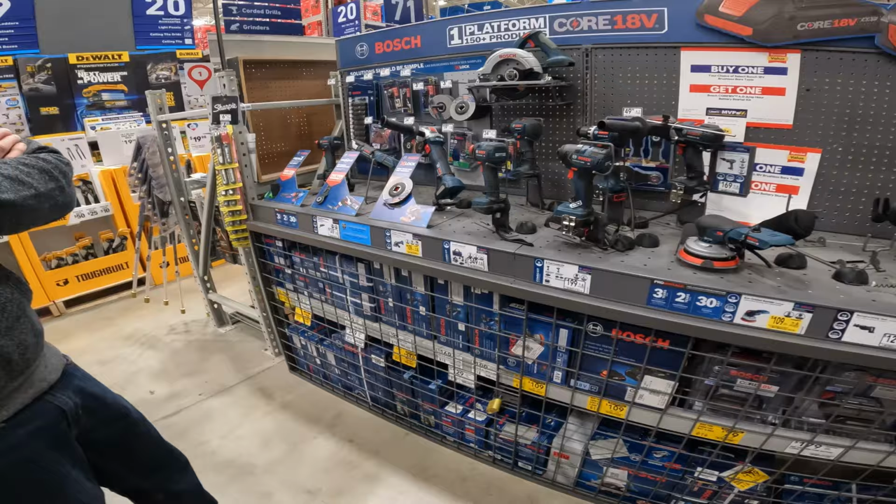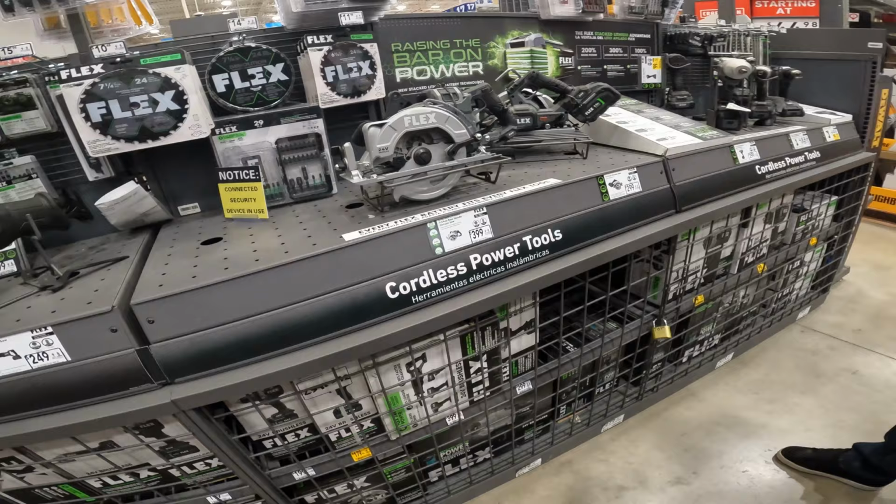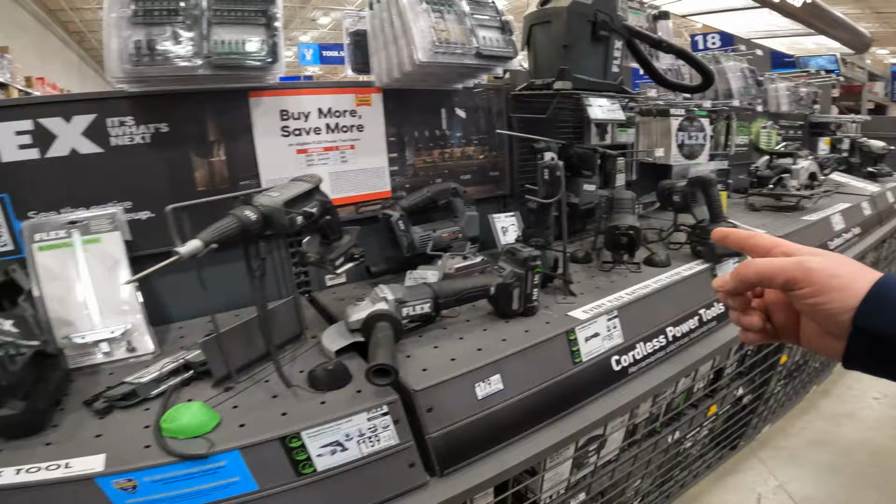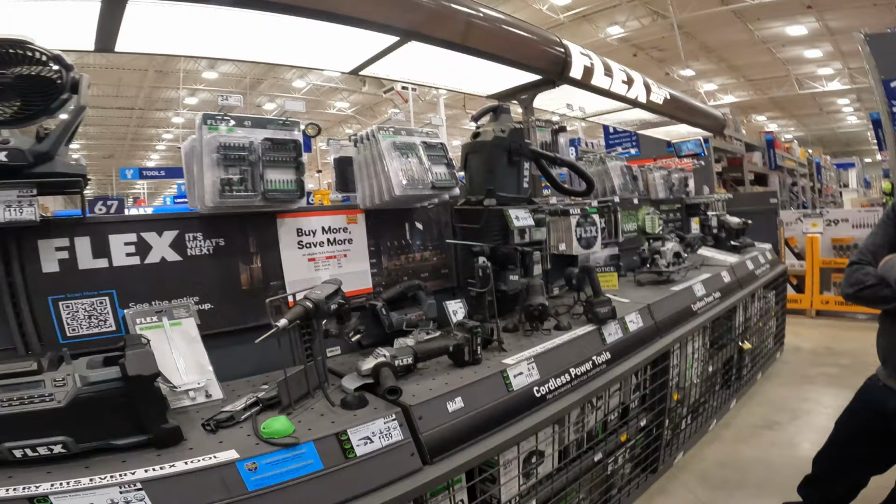Flex has finally started dropping. Their big thing was Flex. It's what's next. Apparently not, since you had to lower all your prices. But there's drops, because I think we went from 100 to $59.97 on the router, right? They don't even have it up here. It's the drywall cutout tool, when you're trying to cut out drywall. These have been new lower prices for like the last year.